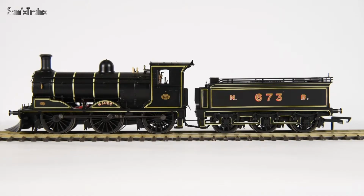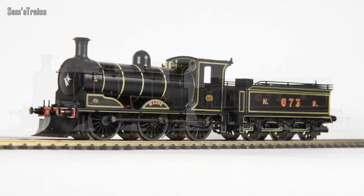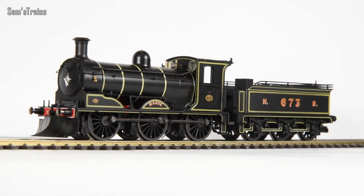And more sprung buffers of course on the back, and the pre-fitted NEM coupling, which is already on the model when it comes out of the box. So yeah, the level of detail is absolutely wonderful. There's a little bit of sloppy paintwork here and there, but it's certainly not enough to spoil the model, although of course do consider that if that's something that you know might annoy you.